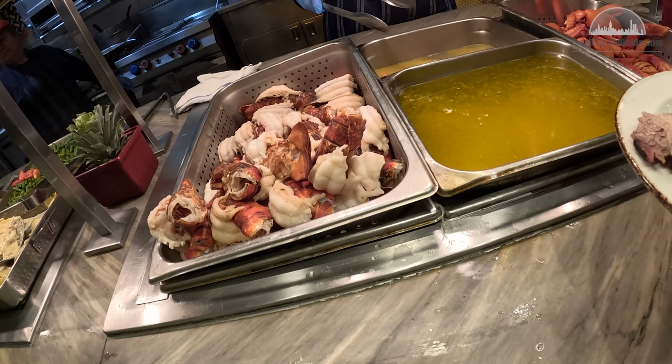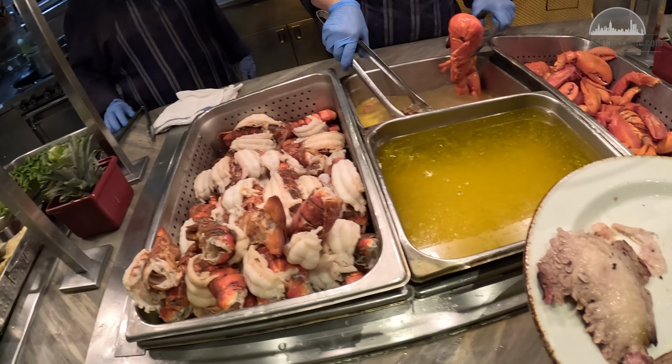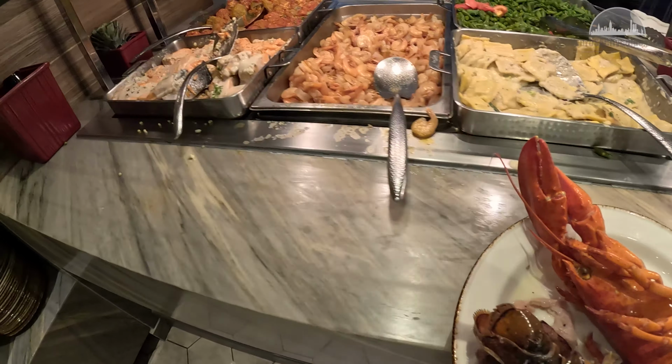Okay, so now you've managed to get into the buffet and you're at your seat. What is the buffet actually like and is it worth it? Let's start with the lobster buffet. You get one lobster and one lobster tail per visit to the buffet station. But you get 90 minutes overall in the buffet and you can go back as many times as you like.